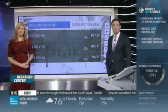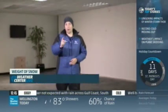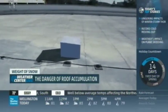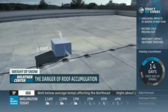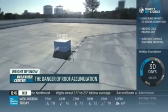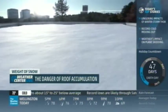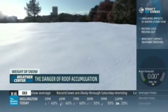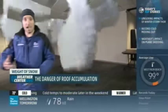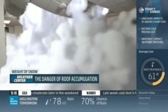Meteorologist Mark Elliott shows us the true weight of snow. Standing inside this room, you wouldn't think I'd have any problems because of snow accumulation, but right above my head, that's where the real danger lies. A cubic foot of snow can weigh around 7 pounds if the snow is dry and fluffy, but could weigh over 20 pounds if it is wet and compacted. Now, 2 feet of snow over this entire roof would weigh 150,000 pounds. The weight above this room alone is the equivalent of 3 full-size grand pianos. That's enough weight to have the roof cave in, and that's why it's so important to remove the snow.